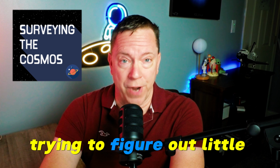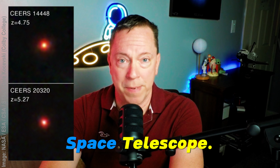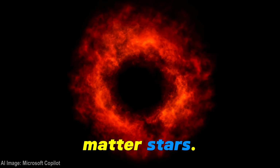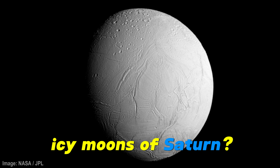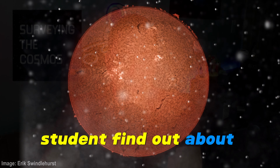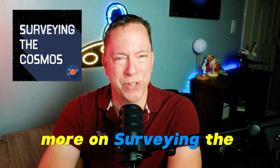Astronomers have been trying to figure out little red dots spotted in an early image of the universe through the James Webb Space Telescope. Now, a new study says they could be dark matter stars. Did scientists just find clues to life on one of the icy moons of Saturn? And what breakthrough did a first-year grad student find out about rain on the sun? Explore these topics and more on Surveying the Cosmos.